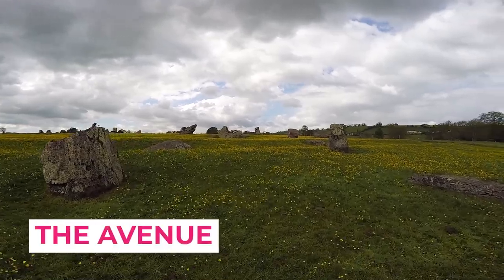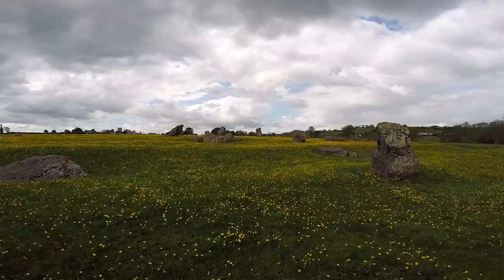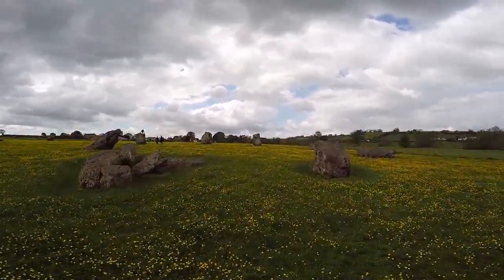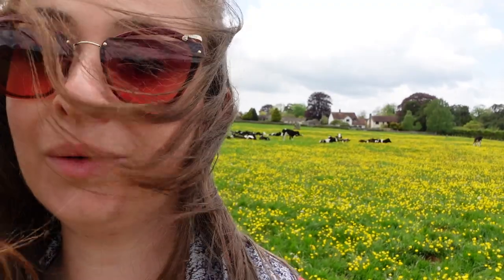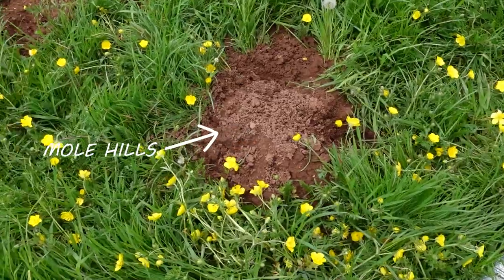Now we're going to walk straight up the avenue into the largest stone circle. Funnily, the local cows here are sat right in the middle of the Great Stone Circle, which back in 2500 BC would have stood a big wooden structure similar to Woodhenge. These over here are molehills.